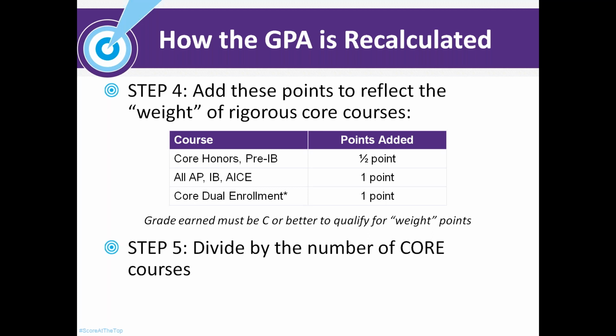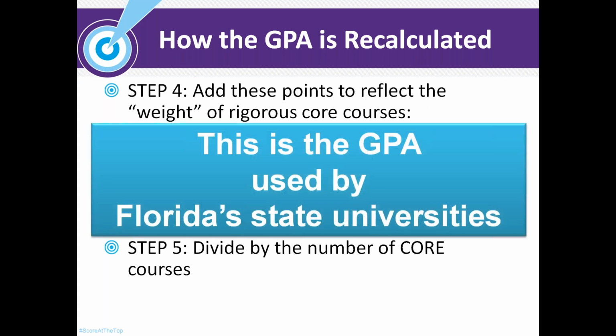So you get the weight per semester for honors and AP if your grade is at least a C. So you're adding those half and whole points to what you have already, and then you're dividing by the total number of core courses. So what we just talked about might be dividing by 30. Now that is actually the GPA that is used by Florida's state universities, and I can guarantee that it will almost always be lower, and sometimes substantially lower, than the weighted GPA that appears on a public school transcript, or even the weighted GPA that appears on a private school transcript.